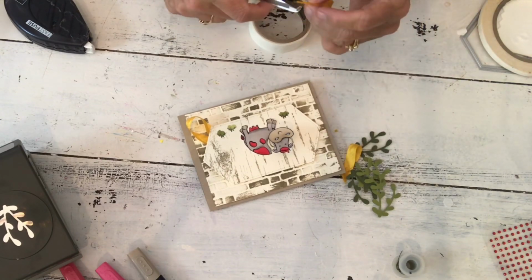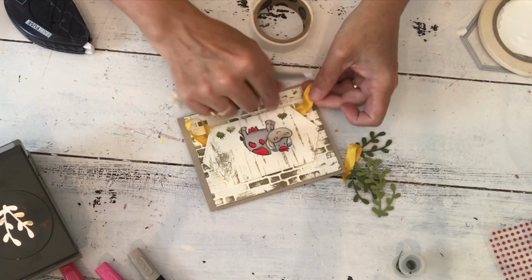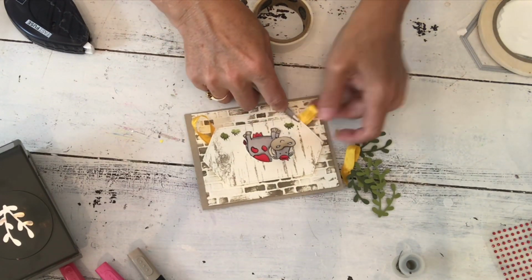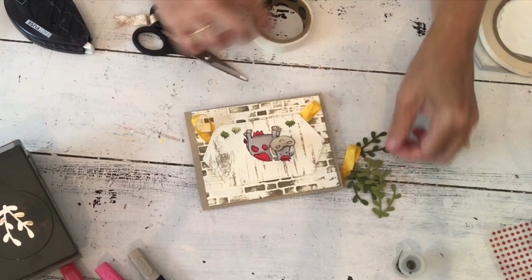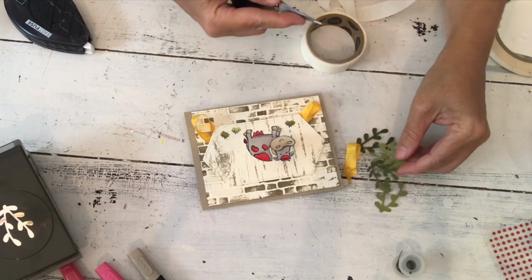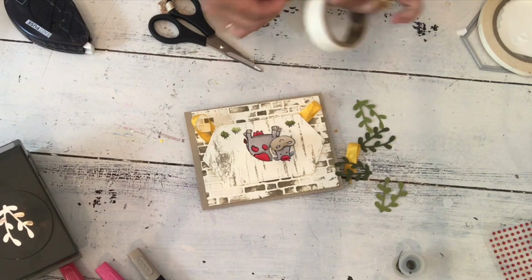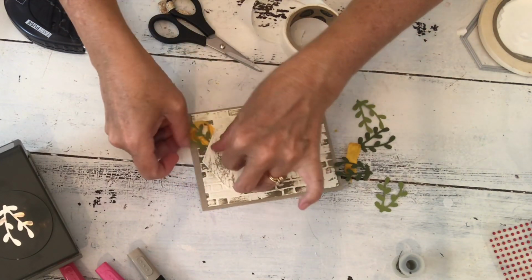So I'm going to do 2 ribbons. Just kind of lift it up with the edge of your scissors because the dimensionals will hold that. I didn't stick them right on the edges. And then just grab some of these. These you can just grab here. And again, just lift them up.